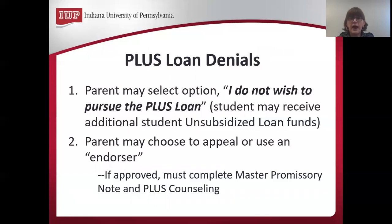As I mentioned, after the application is submitted, you may end up getting a result that says, I'm sorry, we cannot lend this money to you at this point in time. What do you want us to do? And there are 2 options presented to you. You can select one of the options, which is stop. I don't want to pursue a Parent Plus loan. I'm just going to let this denial stay on record.